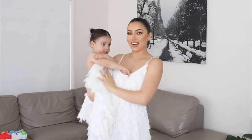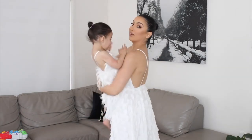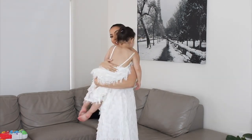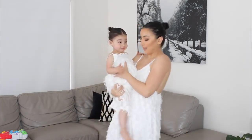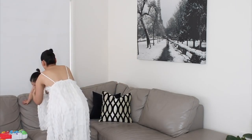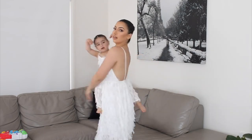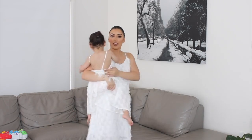Okay, we've got the next dress. How freaking cute. And I've turned it on. Look at the back, Ava. Ava, look at the camera. You guys, look at the back. How nice. Oh my goodness, we look like princesses. We're gonna give them a little look. The back for mommy, the back for Ava.